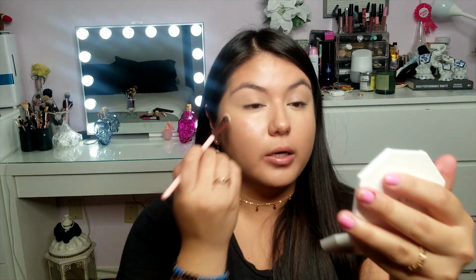So there, as you guys can see, that just helps to conceal underneath the eyes, really highlight them, and brighten underneath there. But other than that, my face is looking very natural. I don't look super caked up. This foundation feels super lightweight on the skin, so it doesn't feel heavy or anything like that by any means. So yeah, let's go in with a little bit of the bronzer.